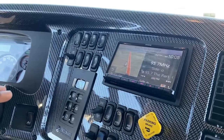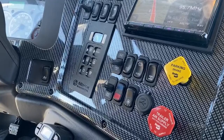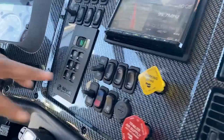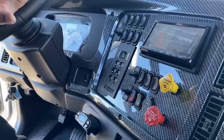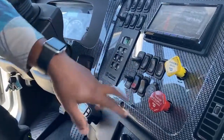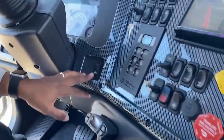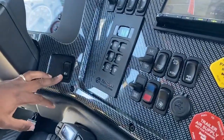It has the automatic regen if you want to do that, but the truck actually regens automatically by itself. But if you want to do a manual regen, you have that button as well. You have the back dump, so all the air from the back will actually dump out with this button right where we are, right here. Some of the other trucks have it up here, but on this one, the back dump is right here.